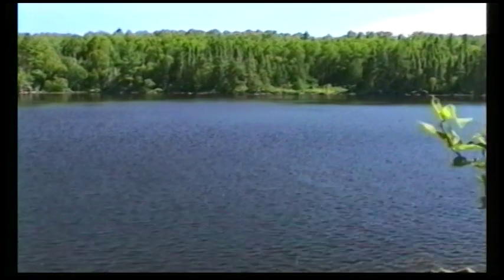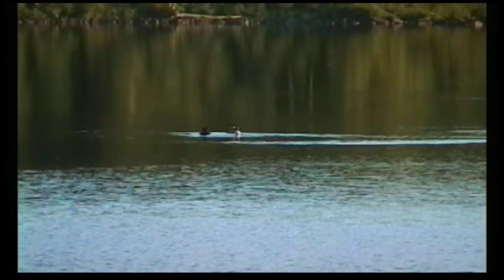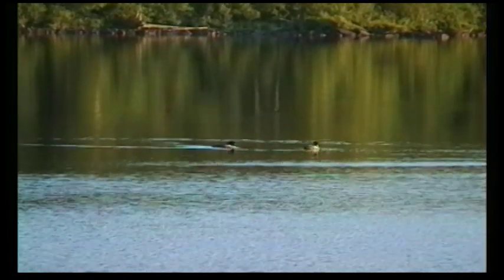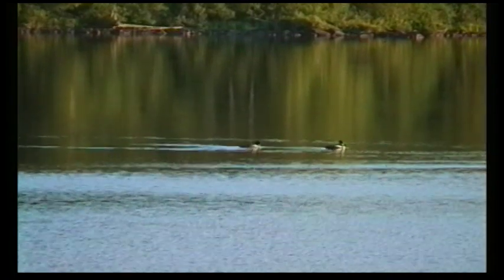Just before sunset, we heard the unmistakable call of the loons. Before long, there were about a dozen loons that appeared to be square dancing. We read later that this is a traditional social gathering for loons. You can just make them out there in the sun's reflection.